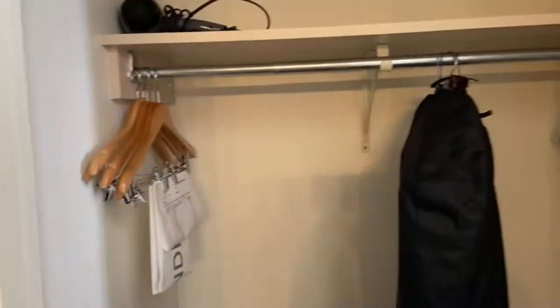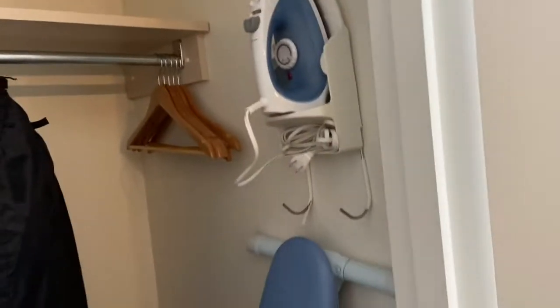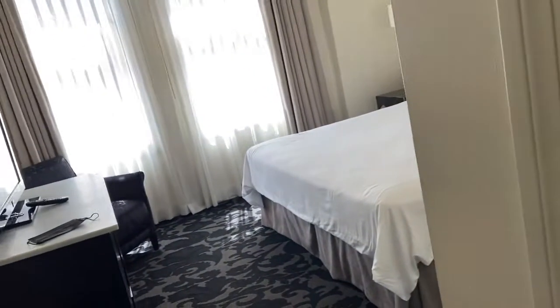Let's check out the closet. It has a luggage rack. There's a blow dryer up there and an ironing board. I think this is a new hotel and they do not have safes yet in the room.